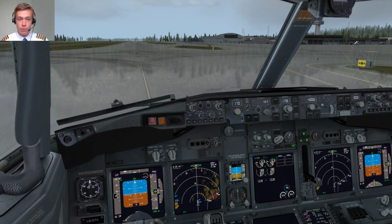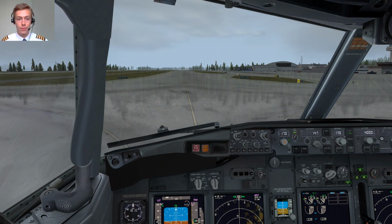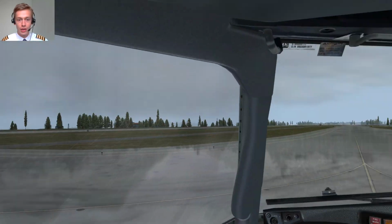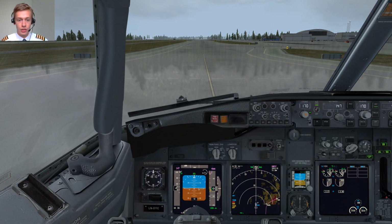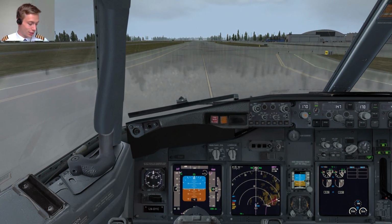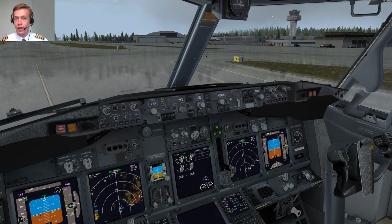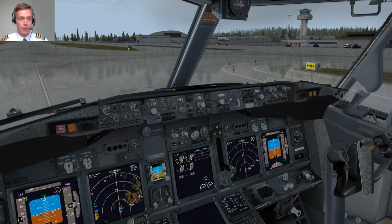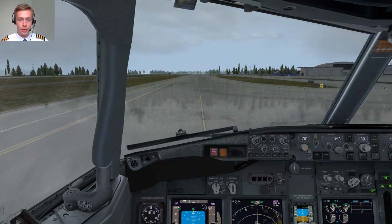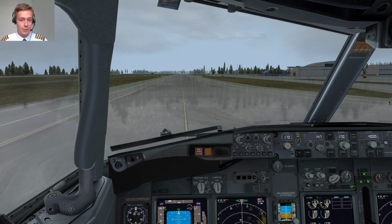So I visited Bergen in real life, and I think I drove by the airport as well, so I remember that well. That's a pretty cool sight. Norway in general is, as you saw in the intro, a pretty beautiful country, so it's great to visit. And this is one of those nice small airports in the fjord areas. It's just beautiful to fly to, I think. I will likely fly to this airport in one of my own flights next time.